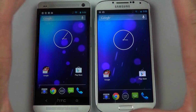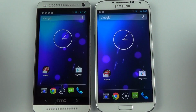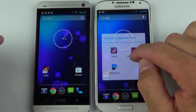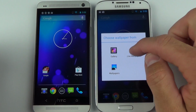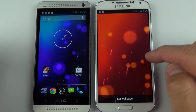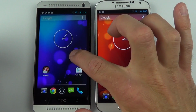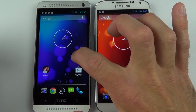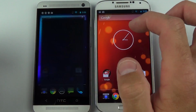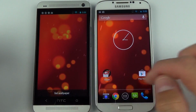There is our stock user interface, including my transferred wallpaper. But there is a new wallpaper here, which we're going to quickly activate here so you can see it. So I'm going to go to Live Wallpapers. Sunbeam, so this is phase beam, that is sunbeam, so I'm going to set that as the wallpaper. So that is the default configuration. Let me do that here on the HTC One as well. Live wallpapers, sunbeam, there you go.